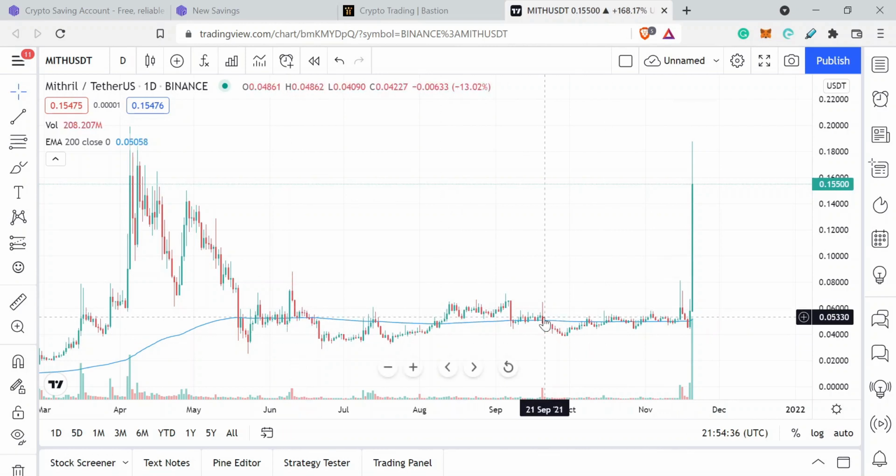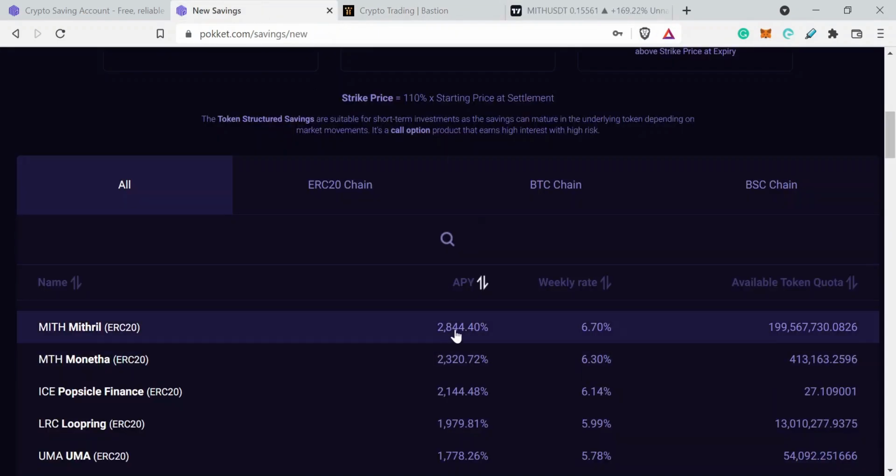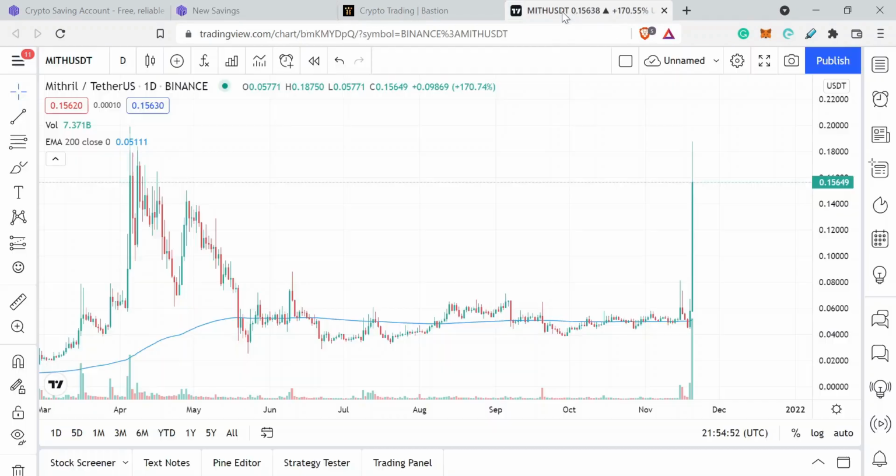So it's all based on the volatility. The volatility is probably going to skyrocket on this token now. So I would expect the actual APY to increase even higher than this, just because these rates of return are based on the overall volatility of the underlying asset. So if you've been doing this since July and August, you would have been generating a very healthy return. It's just this one situation that will catch you out every so often that you just need to be prepared for if you are going to use Pocket for the long term.